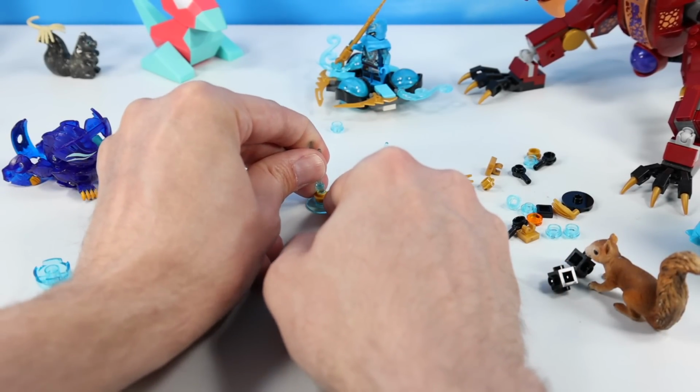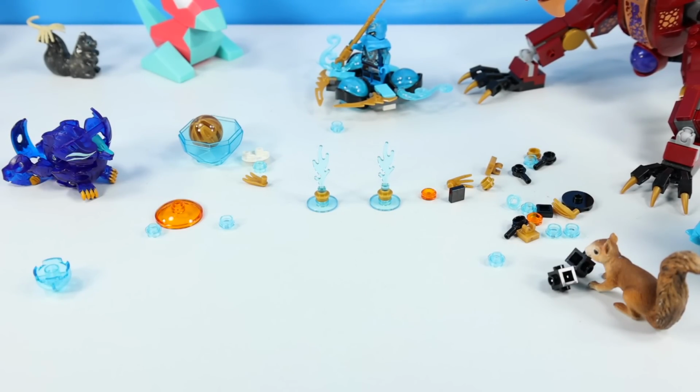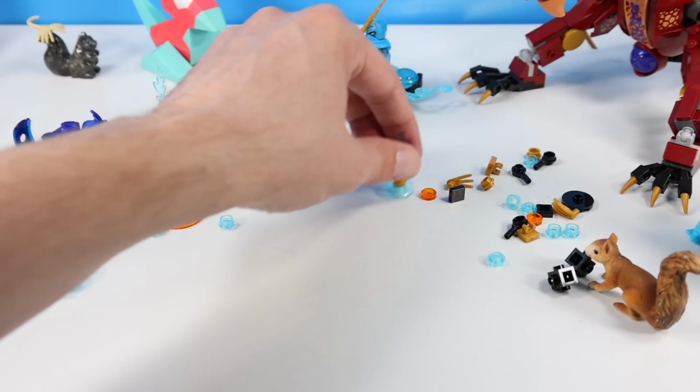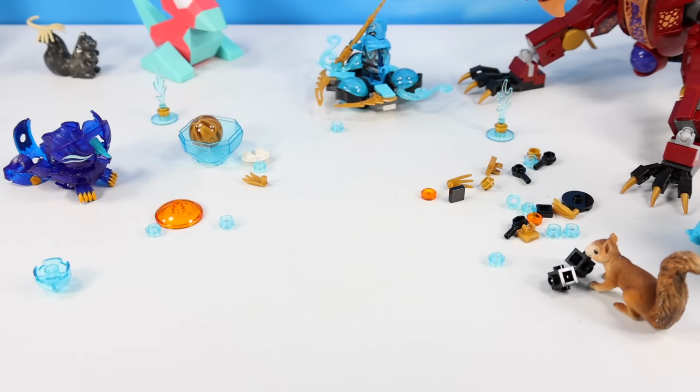Actually, 2-year-old new camera. Okay, we got 2 water things, and these are like little goalposts for Nia to slide through, so those are interesting. Anything else to build? We've got a little robot dude.